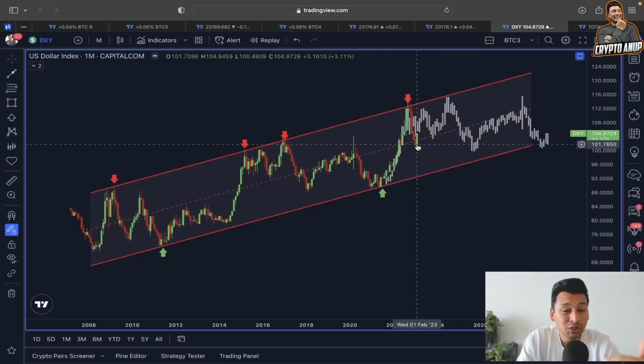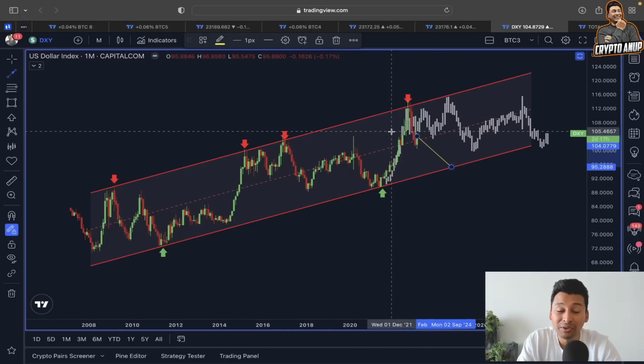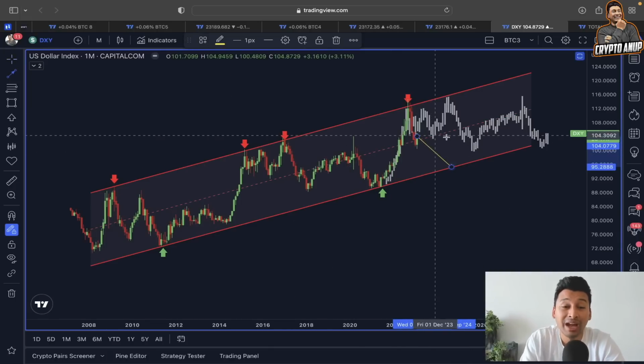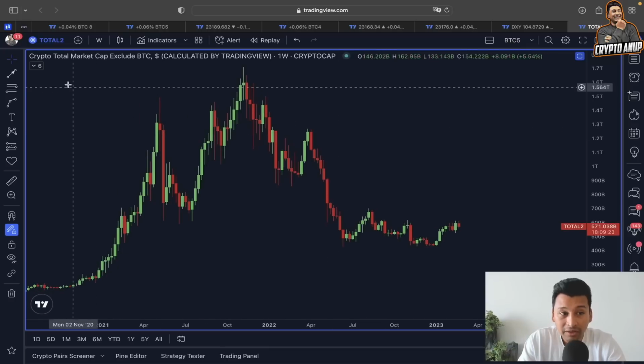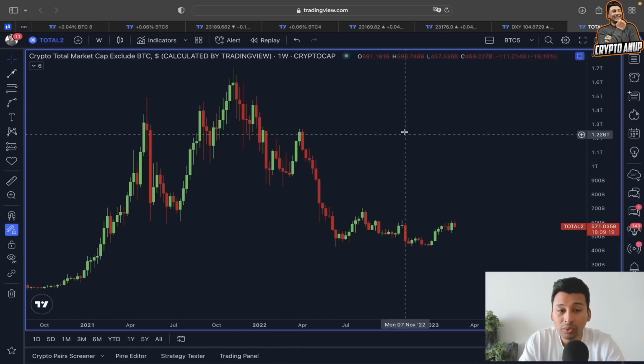So what we need is the dollar showing further weakness and getting attracted towards the lower line, because weaker dollar means the market in our case is going to rally. But if you also look at this chart, you can see this here is crypto total market cap excluding Bitcoin. I mean, this is the altcoin chart, right?